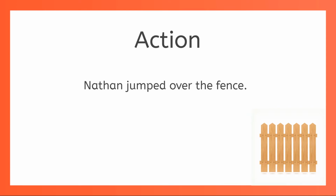In this sentence, let's think, what did the subject do? Read it with me. Nathan jumped over the fence. Who is this sentence about? Nathan, right. And what did he do? He jumped. Nice work. Jumped is an action verb showing what our subject Nathan was doing.